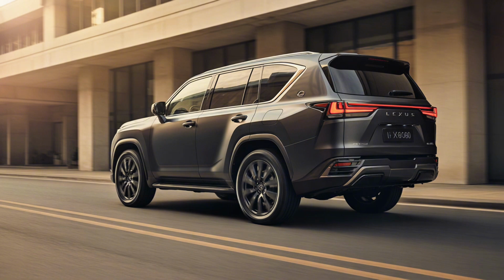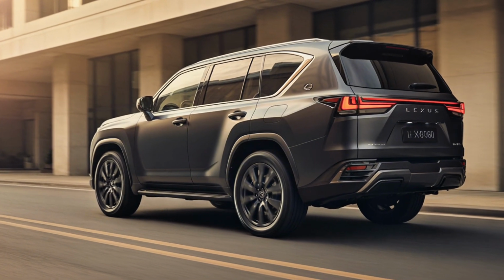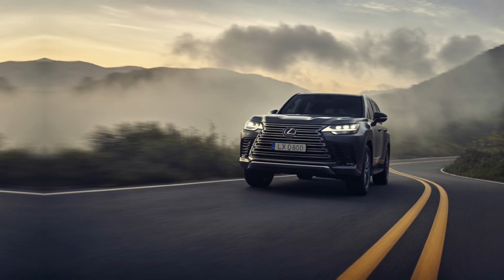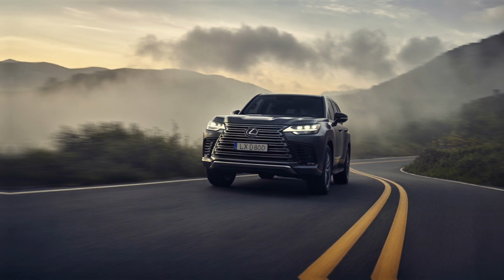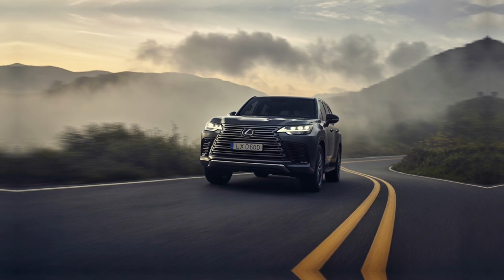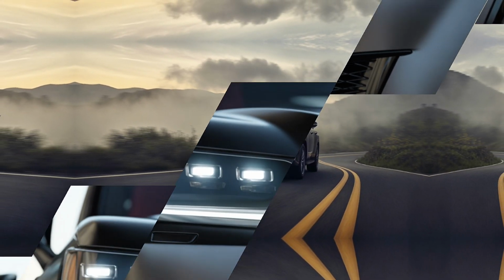Imagine a massive SUV finished in deep matte black, a shade so dark it seems to swallow the light around it. It doesn't scream for attention. It doesn't try to prove anything, and somehow that makes it even more powerful. In a world where many luxury vehicles rely on chrome details and dramatic lighting to stand out, Lexus chose a completely different philosophy. Confidence through restraint.